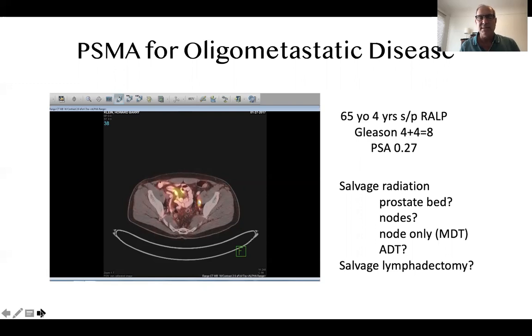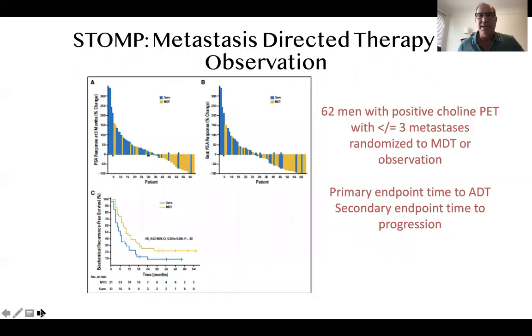And so then the question is, should we do salvage radiation? Do we need to do radiation to the prostate bed? Could we do only the node that's involved using metastasis-directed therapy? Should the patient maybe have a salvage lymphadenectomy? These are all the options that PSMA imaging opens, but the question about which is the most appropriate remains somewhat unknown. There are now a few studies looking at the question of metastasis-directed therapy using generally stereotactic radiation, suggesting that there might actually be benefit to using PSMA imaging to guide radiation only to the metastases in these patients.